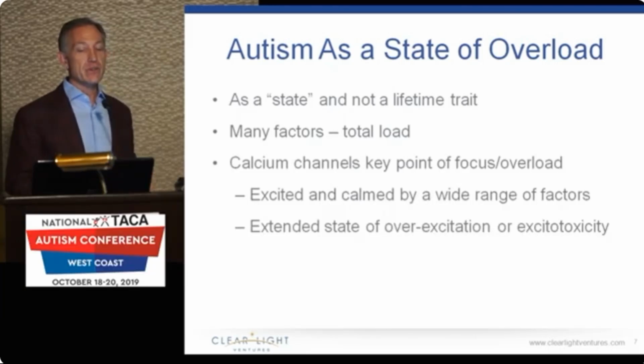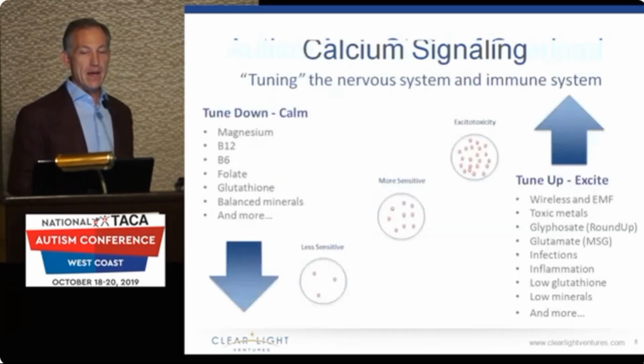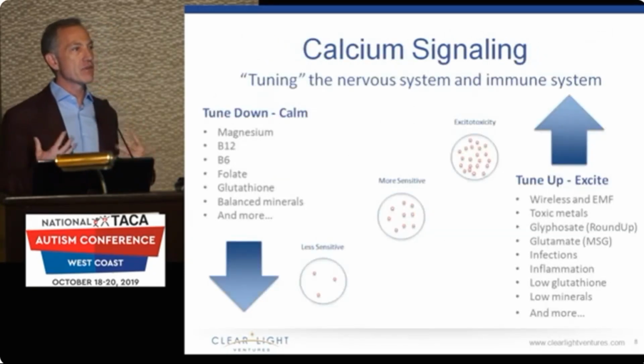So the calcium channels are a key point of focus of overload. They're excited and calmed by a wide range of factors, both environmental and physiological. So again, an excited state of overload can be considered excitotoxicity. Too much internal calcium can cause oxidative stress and even DNA damage and mitochondrial damage. And this is how I think of the nervous system now.